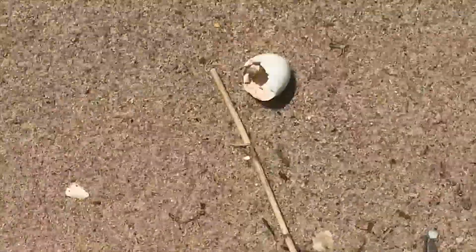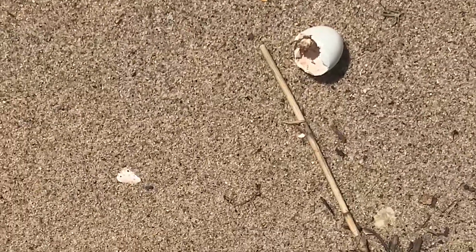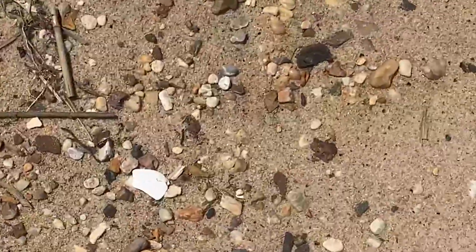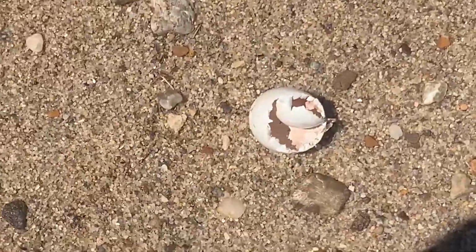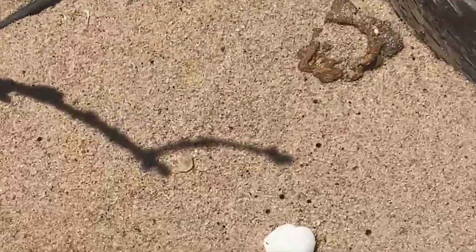Okay, so I know I'm supposed to be shark tooth or shark teeth hunting, but I wanted to show you these cool eggs on the beach, or egg shells, that look like they just recently hatched, at least not too long ago. There's about 3 of them.